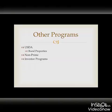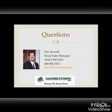We also have investor programs for those of you buying investment properties for rent. It bases the qualifications solely off the appraised value versus the amount of rent received for a similar home in that neighborhood. So that is what brings up your debt to income ratio for it. So those are the main ones that we talk about.